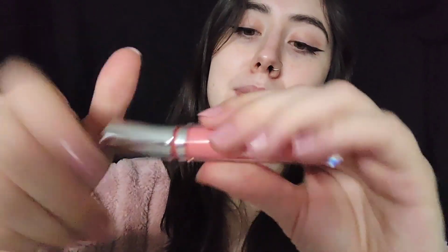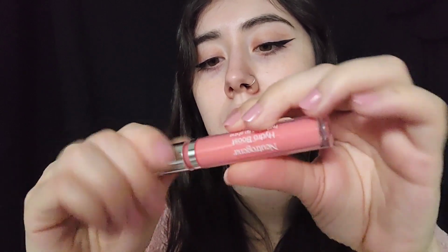If you still want something with color, I have this Neutrogena Hydro Boost Hydrating Lip Shine in color Pink Sorbet. This one is really pretty. It's also pretty glossy, but it gives you more of a pinkish tint, which I really like if you want a little bit of color but you don't want the full effect of lipstick. I think lipstick can look kind of dry at times, so you just have to see what you like.